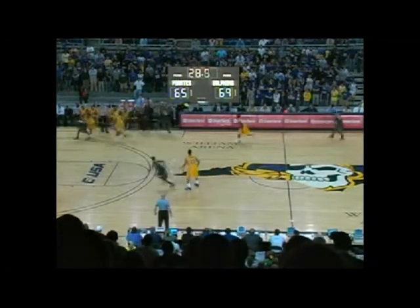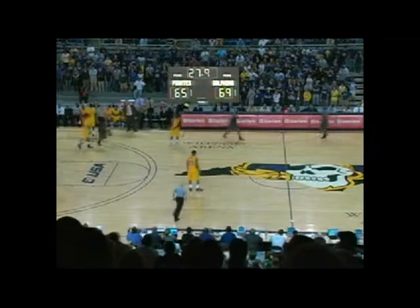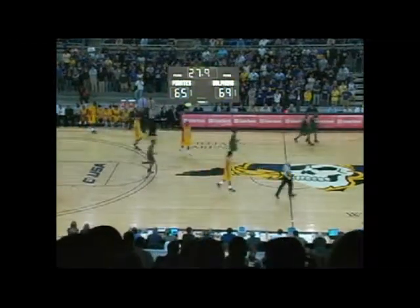69-65, Jacksonville by 4, 29 seconds to play in overtime. They inbound the ball, and Corbin Gaines, side, just what you said. Yeah. He had to reach and foul, and now he's gone. Yeah, he's gone. His 5th personal foul. And that's 5 on Corvon, and they left him in the game, and he committed his 5th foul.